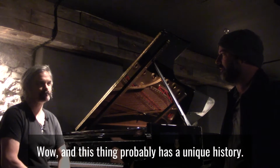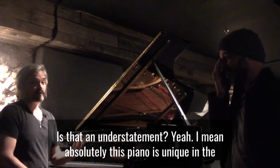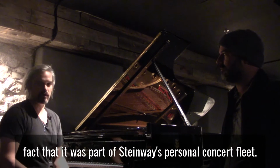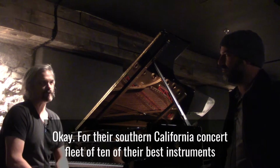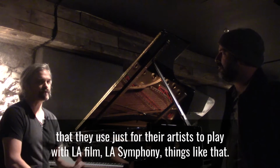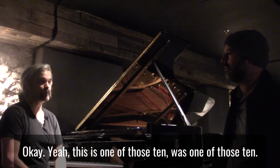Wow. And this thing probably has a unique history. Is that an understatement? Yeah, I mean, absolutely. This piano is unique in the fact that it was part of Steinway's personal concert fleet for their Southern California concert fleet of 10 of their best instruments that they use just for their artists to play with LA Phil, LA Symphony, things like that. Yeah, this is one of those 10. Was one of those 10.